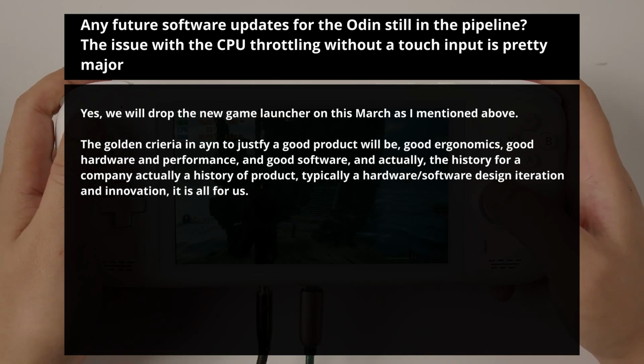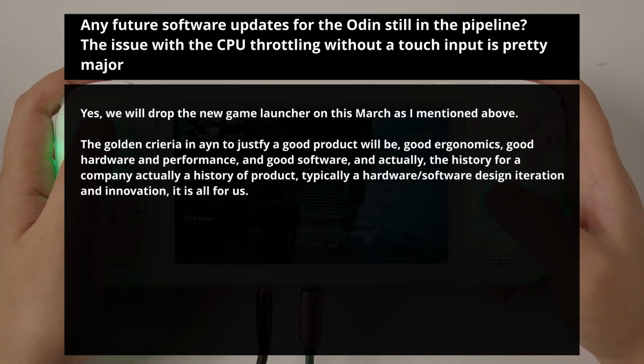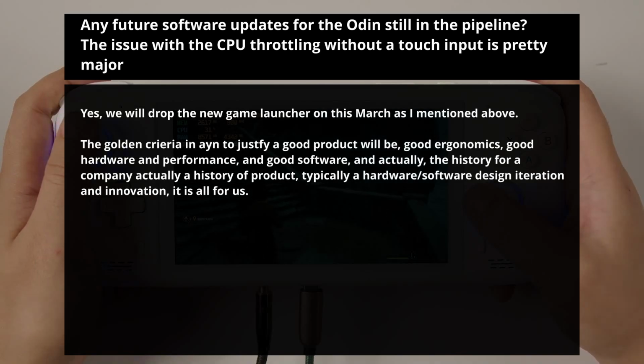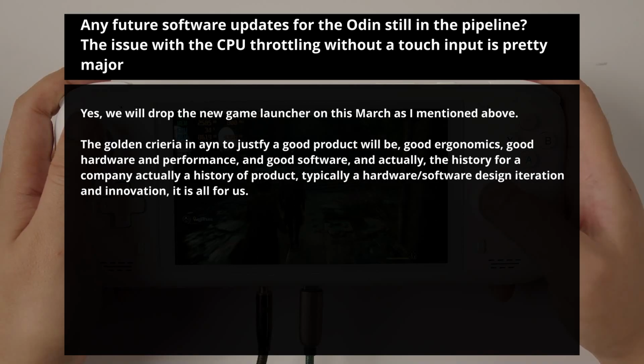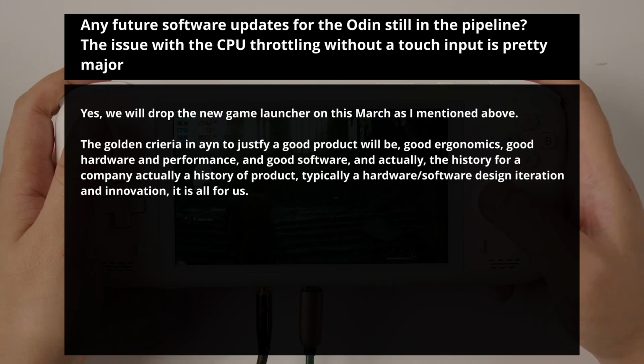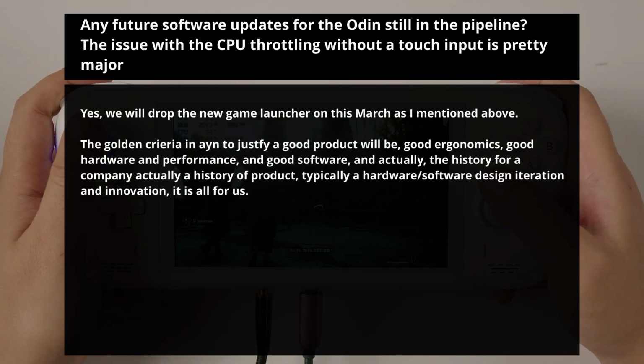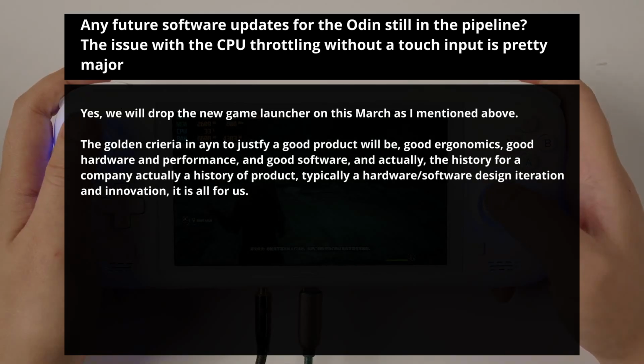The golden criteria in AYN to justify a good product will be good ergonomics, good hardware and performance, and good software. And actually the history for a company, history of a product. Typically a hardware, software design, iteration, and innovation, it is all for us. So I guess what they're saying there is that both hardware and software is important to them and it's going to define them as a company, and I agree. So I am really happy they say they're going to continue supporting things like the Odin.